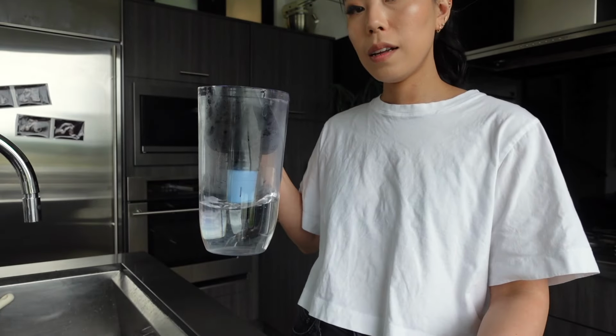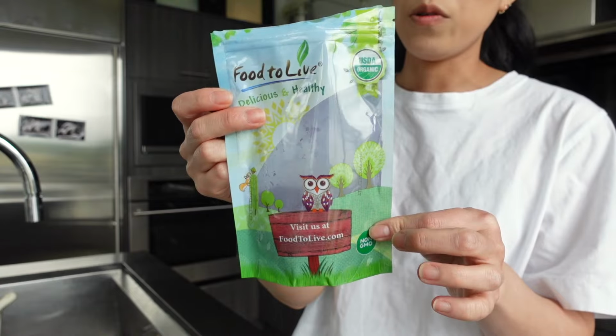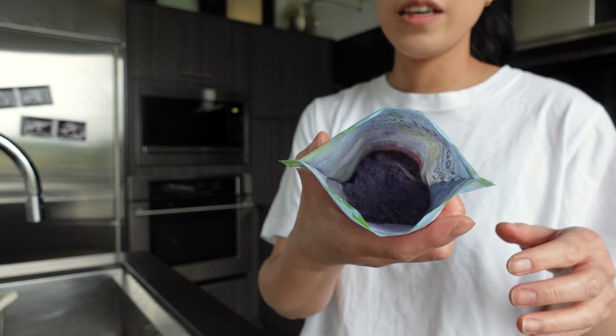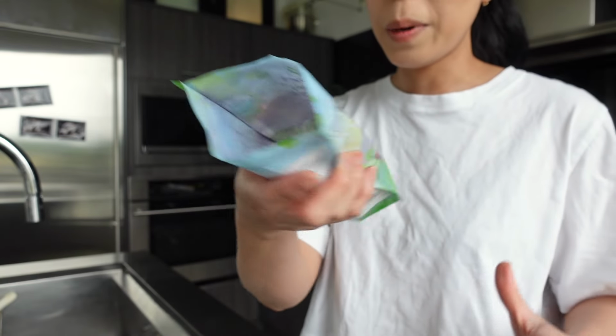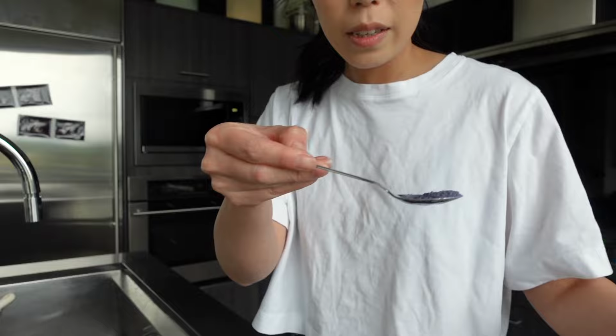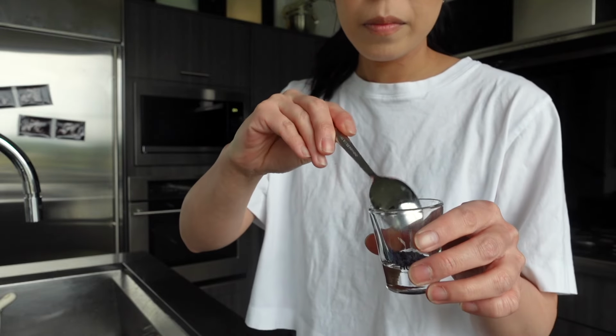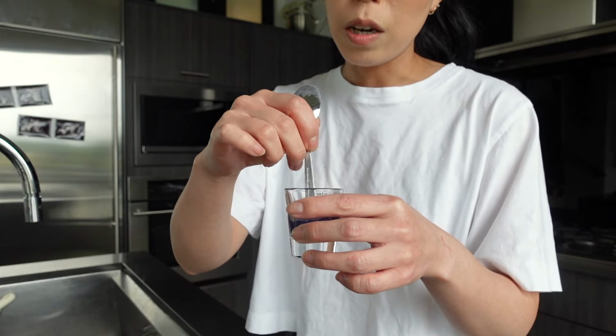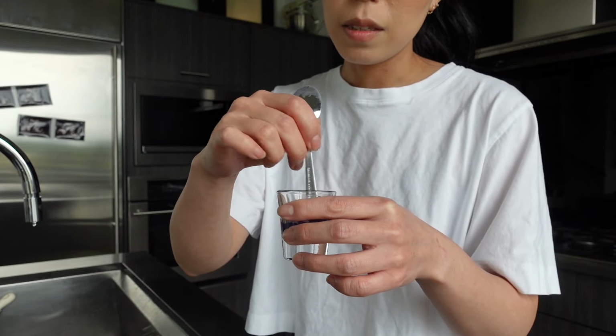And then the magic sauce. This is butterfly pea flower powder. It's that really blue tea that you can sometimes get, but made into a powder. You just want to dissolve this in a bit of water. You don't need a lot of it, and I never figured out an exact measurement. I feel like it's probably better to use hot water because it takes a little while to dissolve.